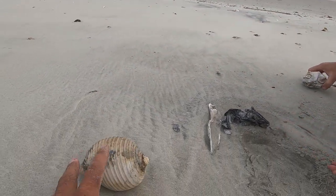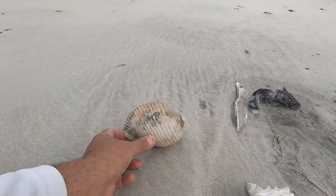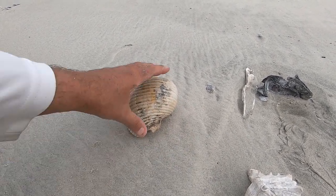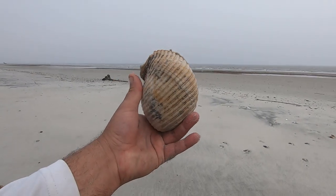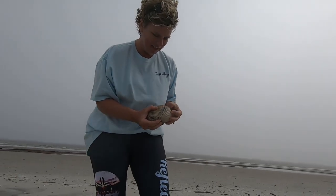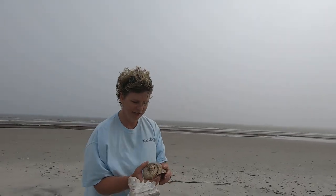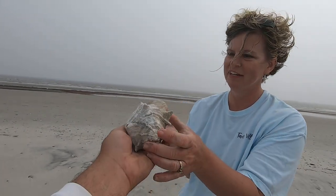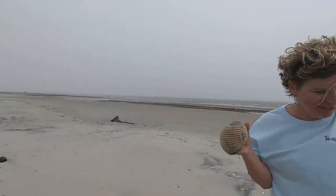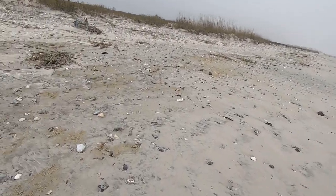It is about 5 inches across and about the same width wise also. Very beautiful shell. We have never found one right here in South Carolina. Maybe some other people have. If you have, let us know in the comments. And please let us know if this right here is also the lace murex. These are awesome. Woo-hoo! You won't be able to wipe the smile off my face for a week.